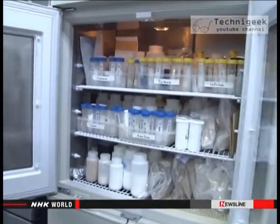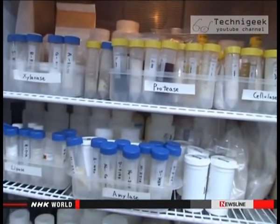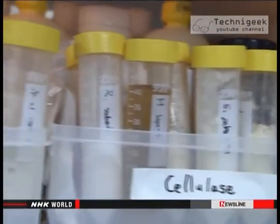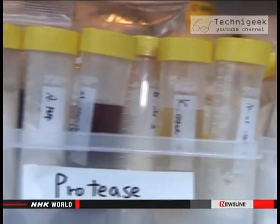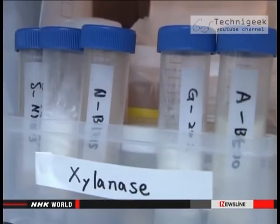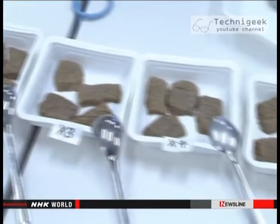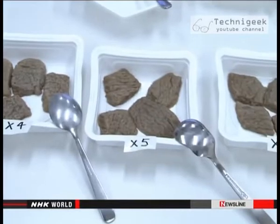There's one problem with using enzymes. They tend to make the foods taste bitter or acidic. The company has tested over 200 different enzymes. Some of the dishes took 2 years before they came out right. It's not enough just to make food soft. We want to make food that tastes good. It takes time.